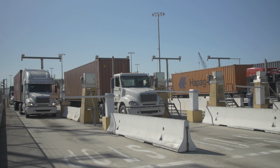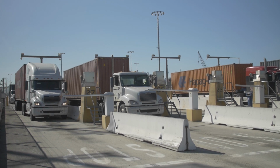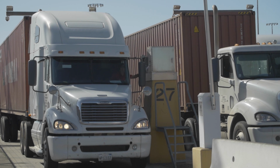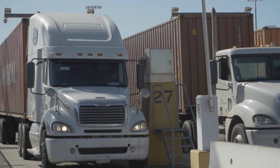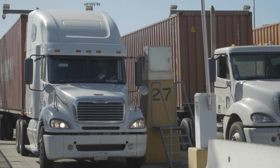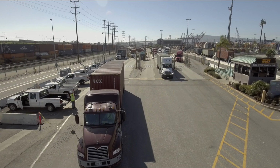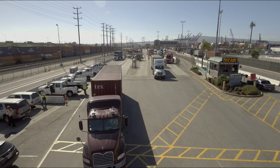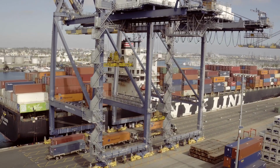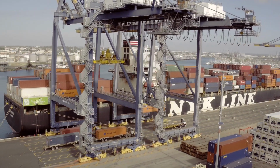At the outgate, your transaction will be validated and an EIR, or equipment interchange receipt, will be printed for your records. Be sure to stay in your truck during this process and ask the clerks via intercom if you have any questions. As you drive in the terminal, please follow all traffic signs and be sure to never enter the Highline Wharf area, as this is reserved for vessel traffic only.